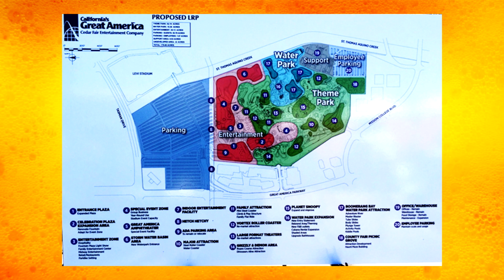Now, what's interesting about this map is that if you look at number 11, it says family attractions, and it says mini steel coaster or a play structure or a family flat ride. But you can see that number 11 shows up 3 times on there. So maybe over the next few years, they're going to get all 3 of those. I don't know. Under other things, sometimes there's more things listed. So like 17, they have a whole slew of things listed, but there's only 3 17s.